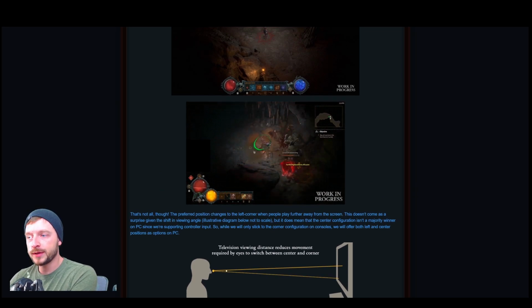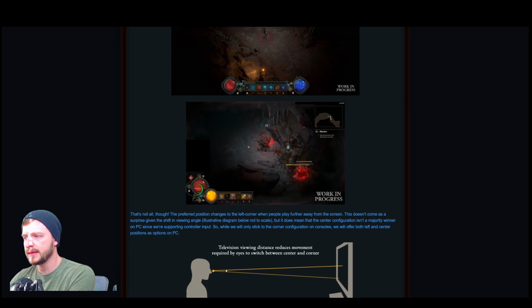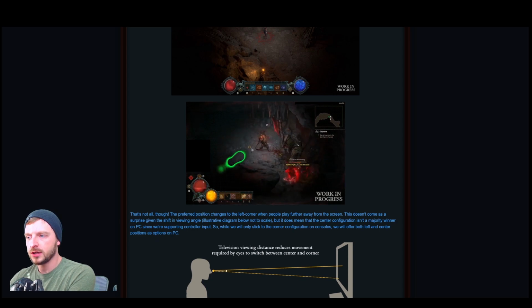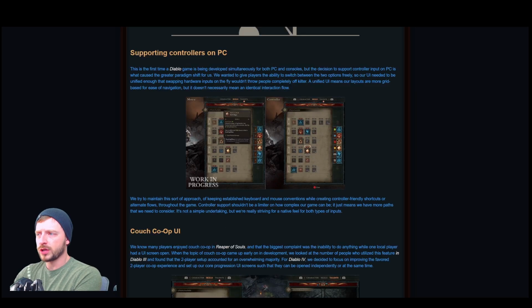The preferred position changes to the left corner when people play farther away from the screen. This doesn't come as a surprise given the shift in viewing angle, but it does mean that the center configuration isn't a majority winner, since we're supporting controller input on PC. So while we will only stick to the corner configuration on consoles, we will offer both left and center position options on PC. So sweet. If you want it in the center, you can. If you want it on the left side, you can.